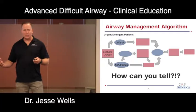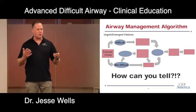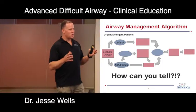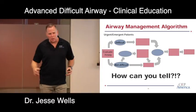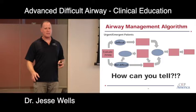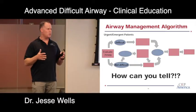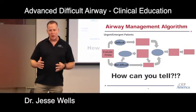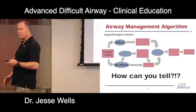Basically, how do we tell? How do we know if patients are going to be predicted difficult or not difficult? Because our algorithm is going to be completely different. And what I'm telling you is even at trauma centers with a trauma surgeon sitting there jumping up and down wanting to go to CAT scan, it may be appropriate to do sedated intubation on high-risk trauma patients rather than paralyzing and just hoping for the best.